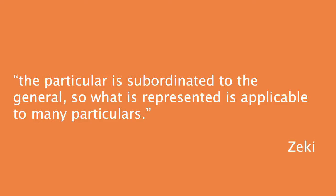Abstraction. The particular is subordinated to the general, so what is represented is applicable to many particulars. I love that. What essentially it means is this: a cell that is selectively orientated for a horizontal line just sends that it's a horizontal line and nothing else. Abstracted.